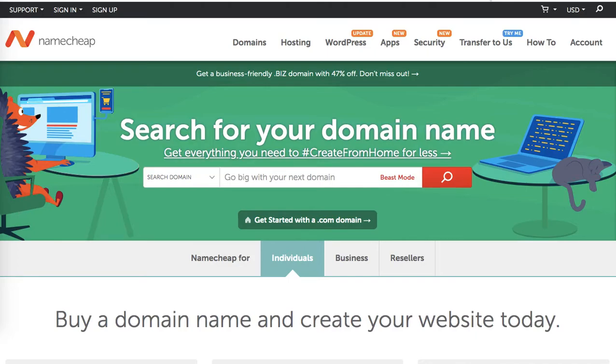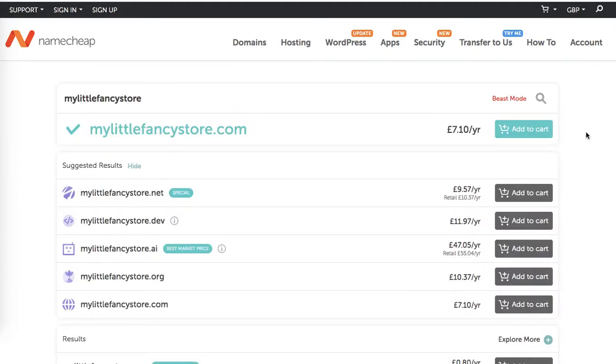So go to namecheap.com and search for your domain. Let's search for the same domain as we did with Bluehost. So type in My Little Fancy Store and click search. And as you can see, the price is really similar. It's only £2 less, so it's about $4 less per year. So it's not really a huge difference. However, it is slightly cheaper.